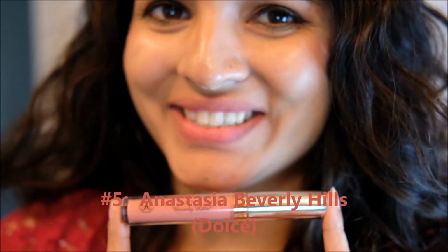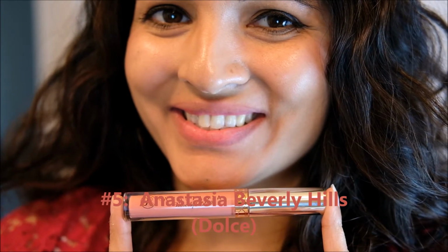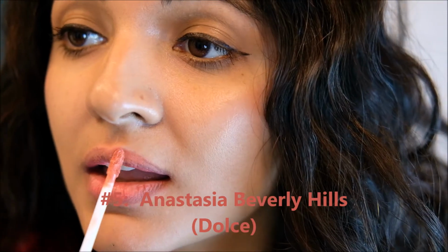Liquid lipstick number 5 is Dolce by the Anastasia Beverly Hills brand. The color actually does not suit me too well, but I still gave it a go just so you guys can see how it works. The application is smooth. I really do like the way it applies. However, it does tend to get a little streaky once in a while, so I do tend to go in with a lip brush once in a while to fix a few areas.